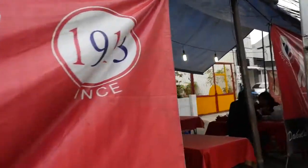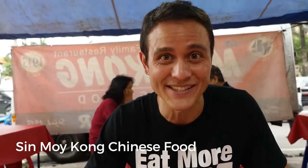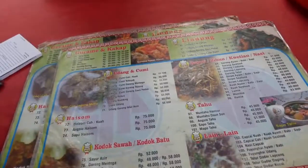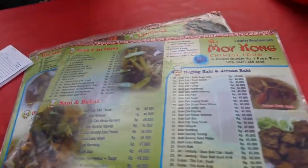Oh yeah. We have no idea where to go or what to eat, so we just came to this restaurant, which is open. It's a Chinese restaurant on the side of the road underneath a tent. And we got the menu, and I only know a few words of Bahasa, and so I do know that ayam means chicken. So I'm going through the menu here.